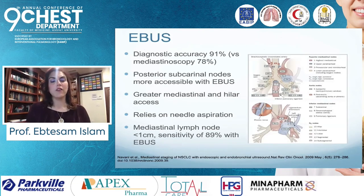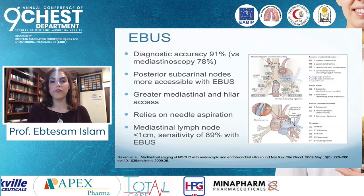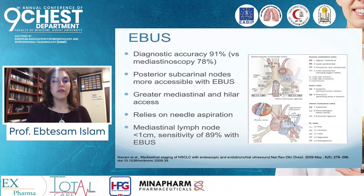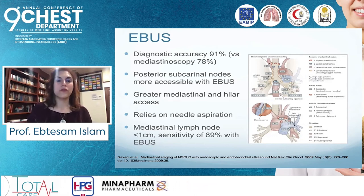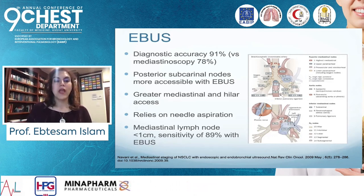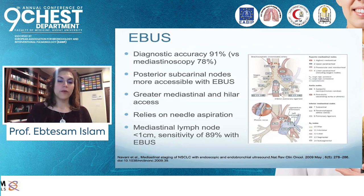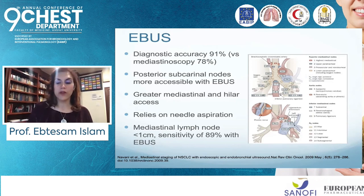So EBUS has a diagnostic accuracy of 91% versus mediastinoscopy, which is 78%. The nice thing about EBUS is that you can get those posterior subcarinal nodes that are more accessible by EBUS, and you have greater access to mediastinal and hilar lymph nodes as well. It does rely on needle aspiration. A mediastinal lymph node less than one centimeter has a sensitivity of 89% with EBUS.